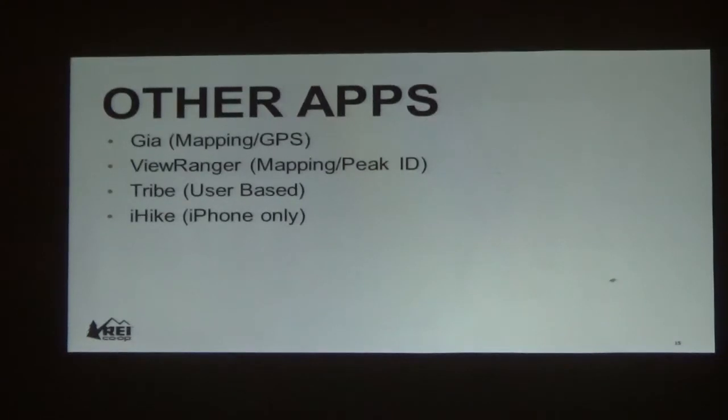A couple of others to look at that might be helpful to you. Gaia is another mapping GPS app that's become really popular these days. I haven't had a chance to mess with that one that much yet, but apparently the user interface is really nice and really helpful. ViewRanger is another one that I think is unique, because while it does do all the general mapping stuff, if you take your phone with you, you can hold it up with your camera on to a mountain range, and it'll identify the peaks that you're looking at, which is pretty cool. Again, you need GPS and cell signal and all that stuff. But if you've got it, that's a unique feature of that app.